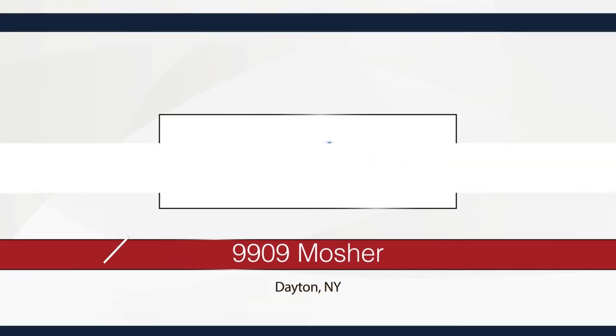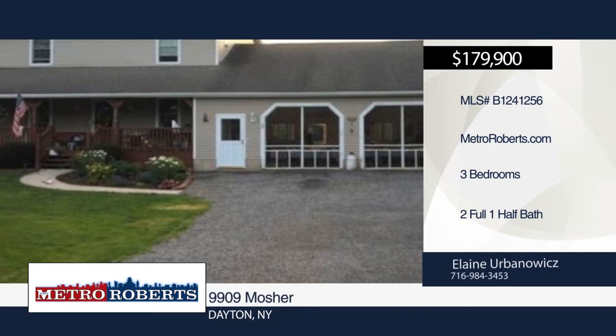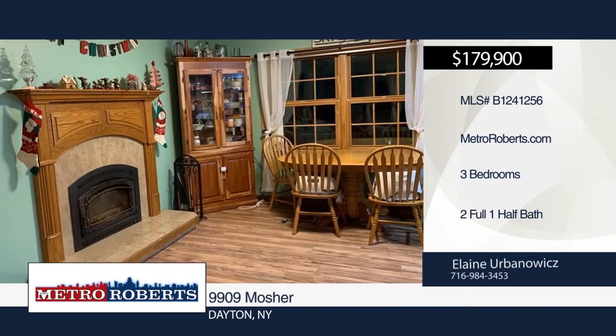Take a tour of this beautiful, move-in-ready two-story home situated on a two-acre lot with a pond. The highlight of the house is the freshly stained cedar wraparound porch with built-in seating to overlook the backyard. Landscaping has been updated also.